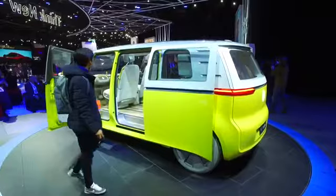Remember, this is the third concept that Volkswagen has shown with this styling, so it's a good chance that they're going to build it. It's not going to look exactly like this, but they're gauging public interest, and every time they build one, everyone loves it. So it's a good sign.